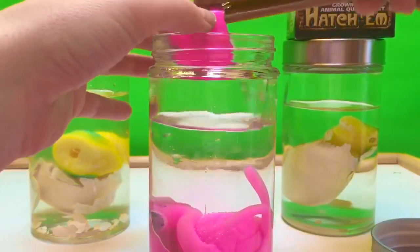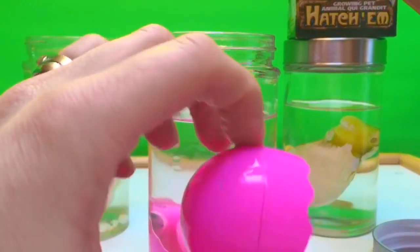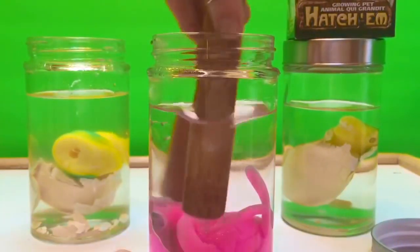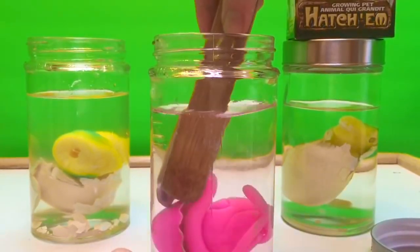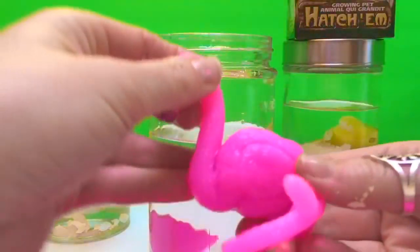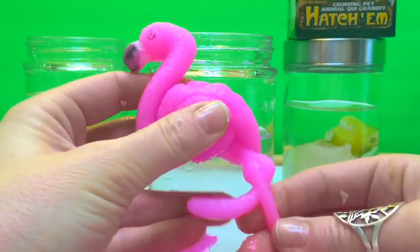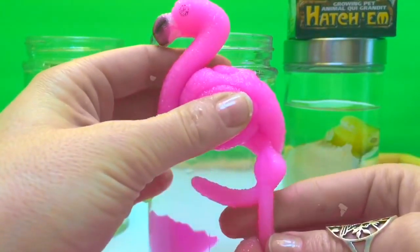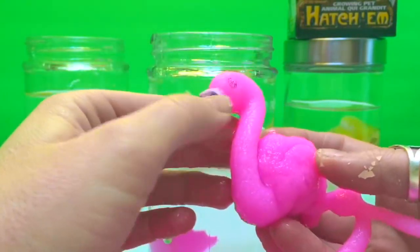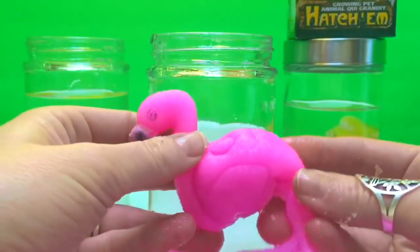And there's the egg part. See how it cracked? Very nicely cracked too. And then our big flamingo. There's our flamingo. And 2 legs. One's standing up and one is sitting up. And it's got a beak and an eye. So there's our little baby flamingo.